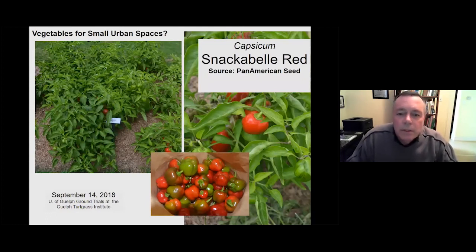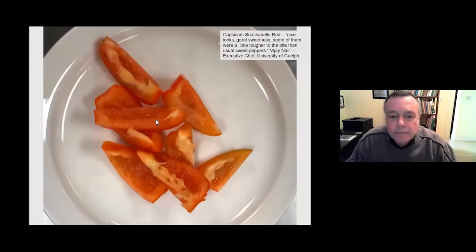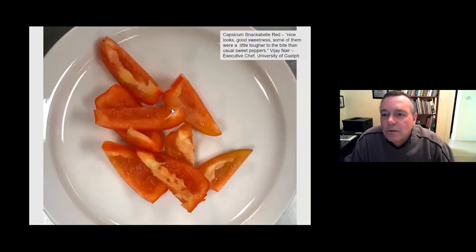This is a small little sweet pepper, a bell pepper that's essentially bite size. It's called Snackabelle Red, and this worked well in the containers as well as the ground. As a comment, when I was putting this slideshow together, I would be looking for good container pictures, and I wouldn't always come up with them, but I might have a ground bed version, so that's why there's a bit of a mix here. So according to VJ, nice, looks good, good sweetness. Some of them are a little tougher to bite than usual sweet peppers. So that was his comments on it.